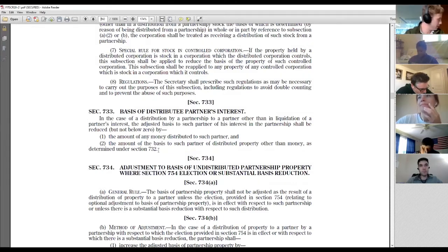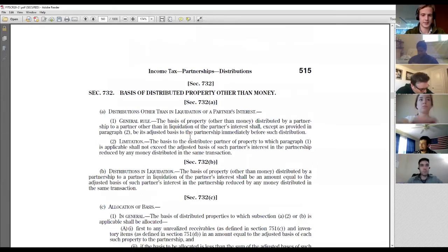Now the problem with that is, what if your outside basis is insufficient? So what if the inside basis of the property being distributed is higher than your outside basis? Well, with this rule, you'd end up with a negative outside basis, and we know that can't be the case. So that's what 732(a)(2) is designed to do.